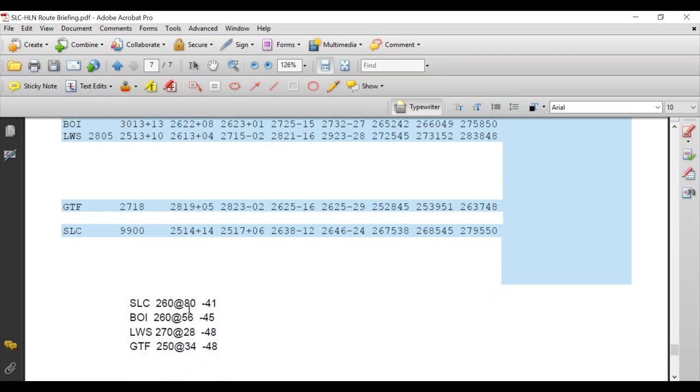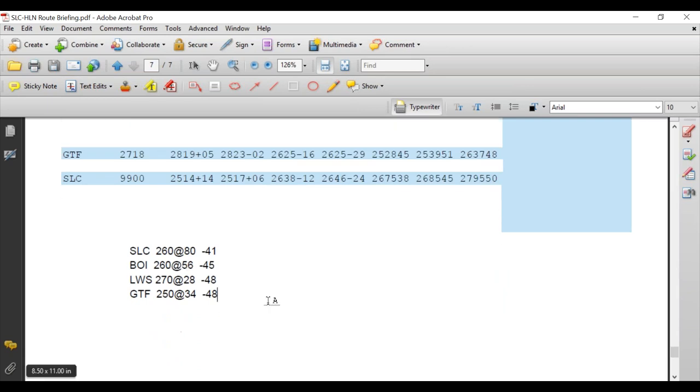Okay, so on the first leg, most of that first leg is just going to be Boise to Lewiston, because Twin Falls is closer to Boise. So I'm just going to come over here and put first leg. Let's average Boise and Lewiston. That's going to be 265 at 56 and 28, so 14 added onto it. 42 and negative 46. We're averaging Boise and Lewiston together now. So 265, and then 42 with those, and then negative 46 with those.